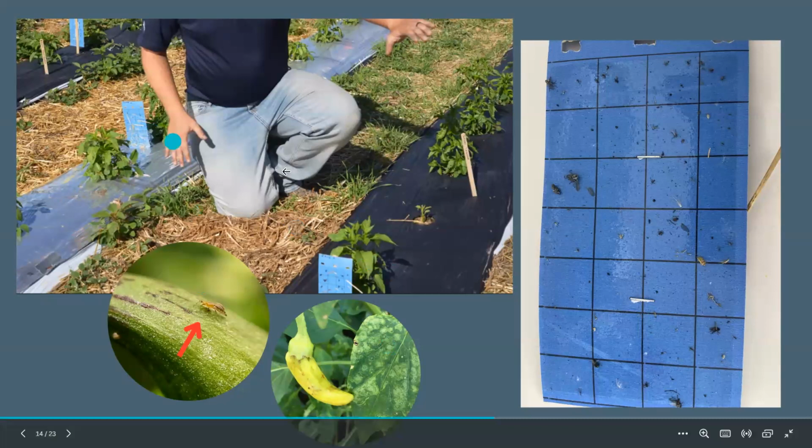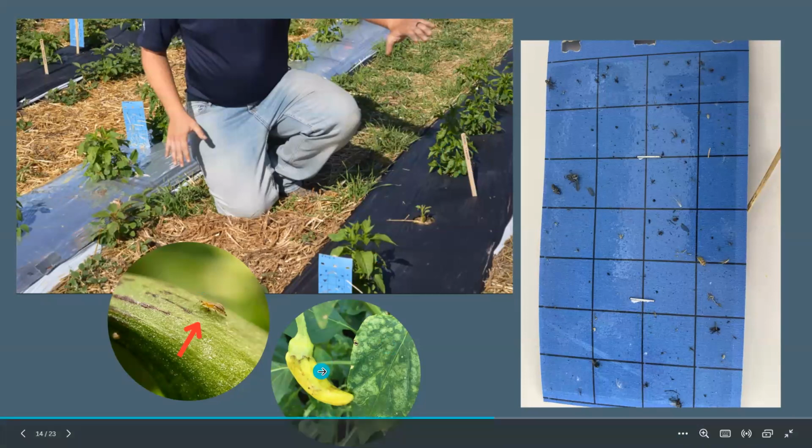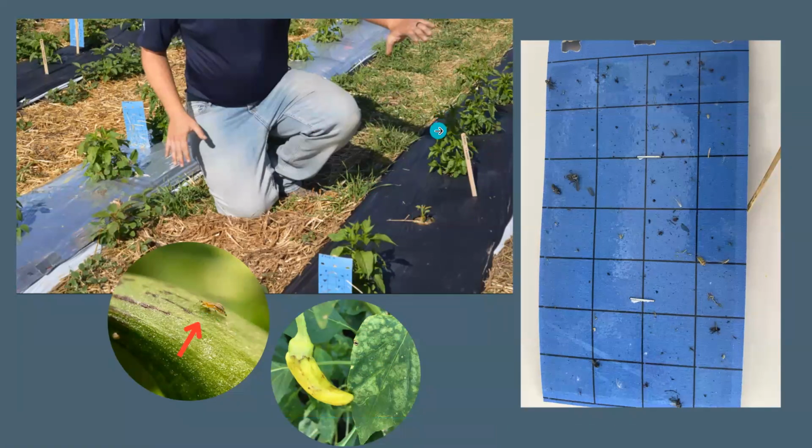So we'll continue to monitor these blue sticky traps and do thrips counts, but we're also going to begin looking for symptoms of the tomato spotted wilt virus, which we know is present in the area. So we'll look for distorted growth of the pepper fruits and then different necrotic lesions developing on the pepper leaves itself. So this trial we're just focused on this one specific disease, but silver mulch can also be used for a lot of other crops as well.